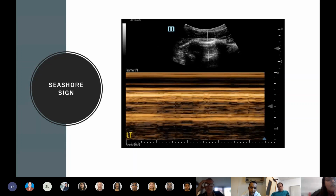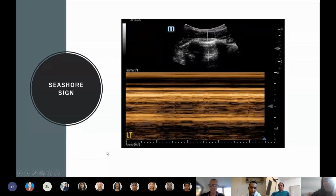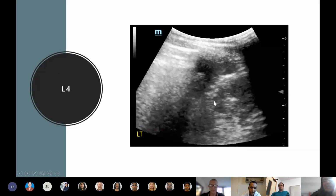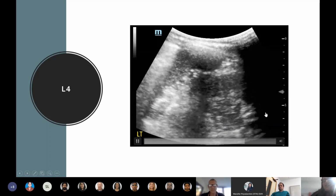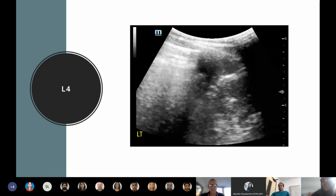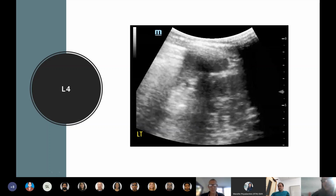Then we learned about the seashore sign by using M mode, which is basically looking through this white line. As the lung slides, what you see is this haziness, a seashore appearance of the M mode. So just remember this when you're looking, and we'll show you the right side as well. Again, on the left side, this is the lung coming in. You can see the lung curtain moving in quite nicely. We couldn't see any significant effusions on there.